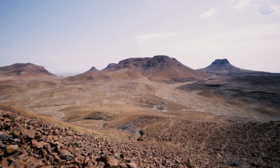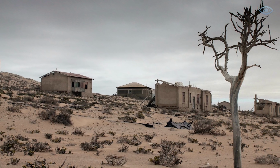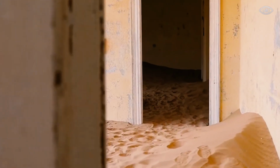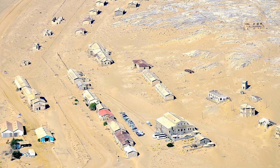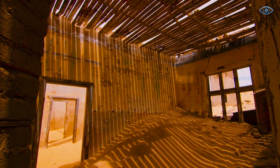Kolmanskop was named after Coleman's Hill. Diamond mining grew rapidly, as did the city itself. Within a few years, large houses, schools, hospitals, shops, restaurants, and much more had been built. In just 5 years, this desolate desert area transformed into an exemplary German town. Interestingly, Kolmanskop was home to Africa's first horse-drawn urban railway.